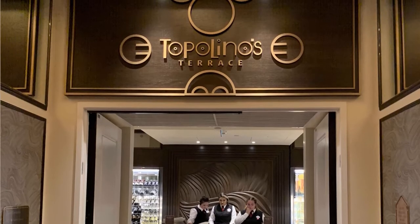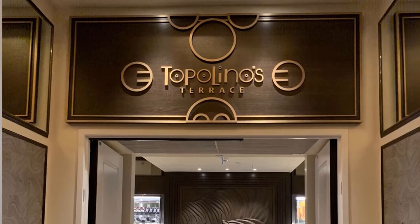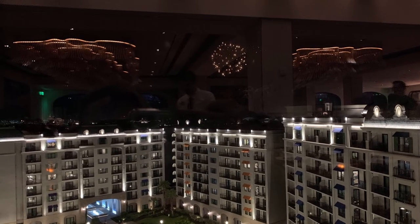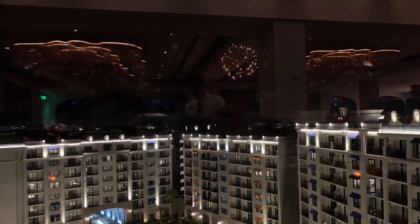Finally, the big one. Topolino's Terrace. Topolino's Terrace is the signature dining restaurant up on the top of the Riviera, and it does have a view of the fireworks at Epcot, and I think you could probably get a bit of a view of Hollywood Studios too. So we had a 9 o'clock reservation, and the Epcot fireworks, which at the time were Epcot Forever, started then.